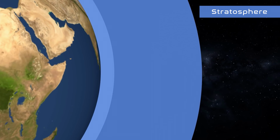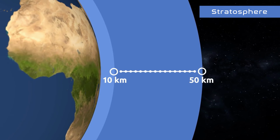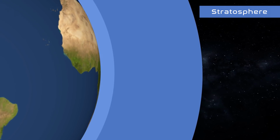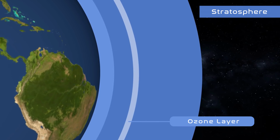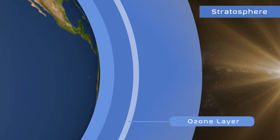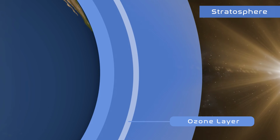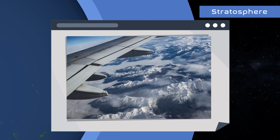From an altitude of 10 to about 50 kilometers extends the stratosphere, which contains the ozone layer. The absorption of ultraviolet rays by ozone molecules releases a lot of heat. That leads to the warming of the stratosphere, and the temperature in its uppermost part reaches around 0 degrees Celsius. Due to its lower density, the stratosphere is used for flights of supersonic aircraft.